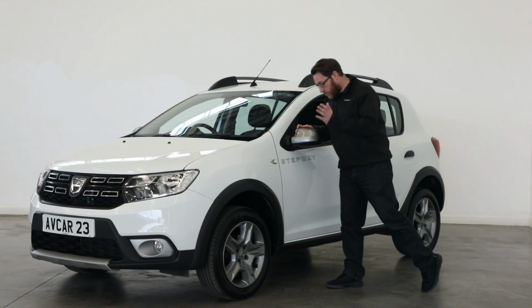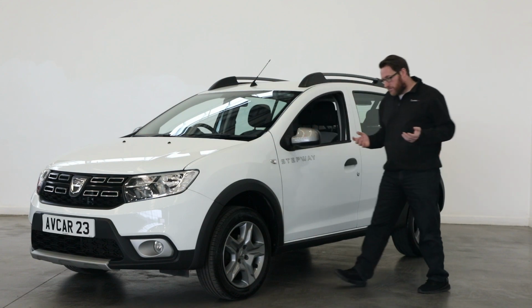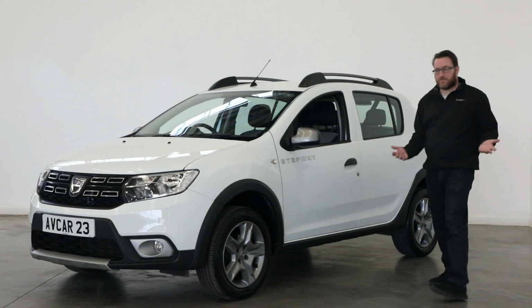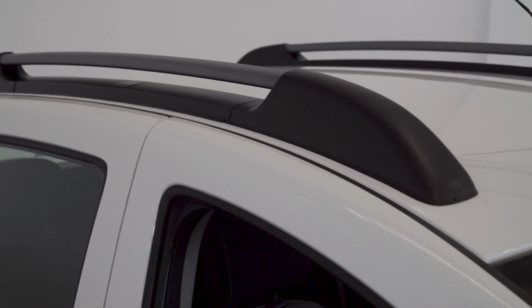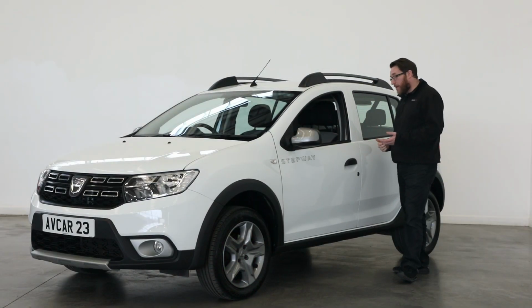On this particular model, we haven't got body coloured wing mirrors. They are slightly different, but again, they don't look horrible. It's not offensive to look at, really. One nice feature though, we've got roof rails. I'm quite impressed by that. It means I can get my bikes on, get the kids' bikes on top if I need to, save myself some room in the back.